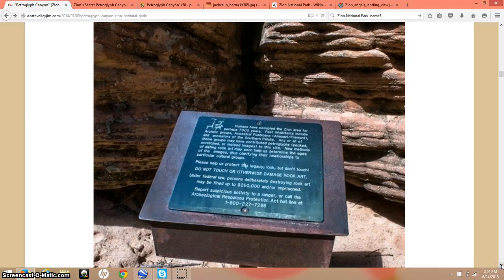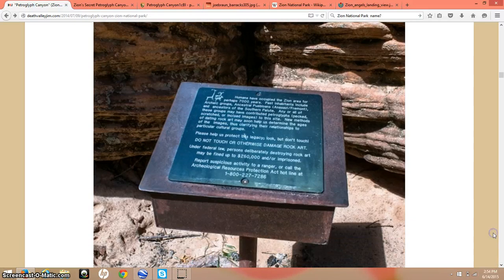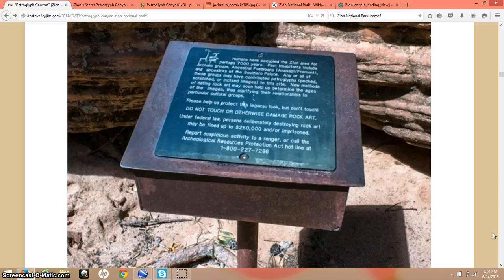And there is one little tiny box up here, I guess, and if I can read this, it says this: humans have occupied the Zion area for perhaps 7,000 years. Past inhabitants include archaic groups, ancestral Puebloans, or the Anasazi, or Fremont Indians, and ancestors of the southern Paiute. Any or all of these groups may have contributed petroglyphs to this site. New methods of dating rock art may soon help us determine the ages of the images, thus clarifying their relationships to particular cultural groups.